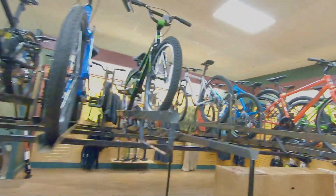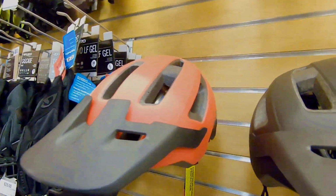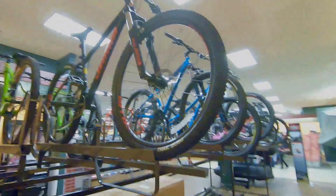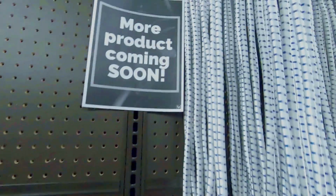I noticed they had bikes here as well, and while they may have fewer than the average Walmart or Target, it is nice that it's generally different from what Walmart and Target sell for brands and styles.